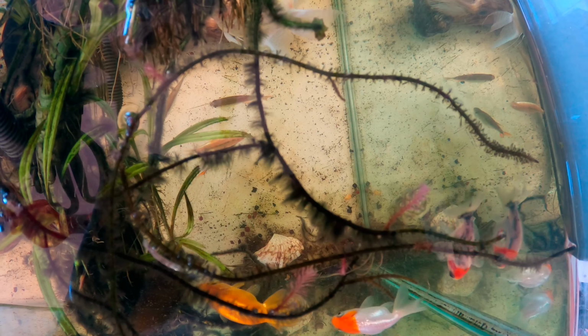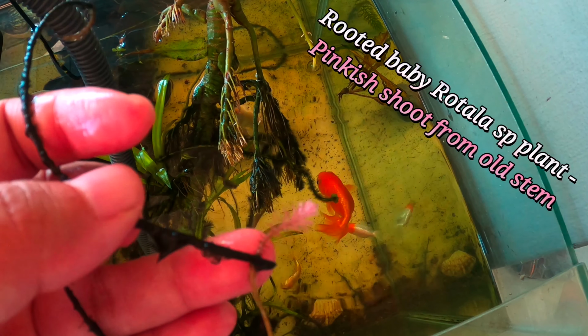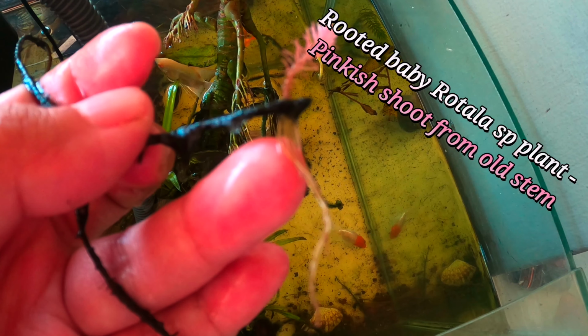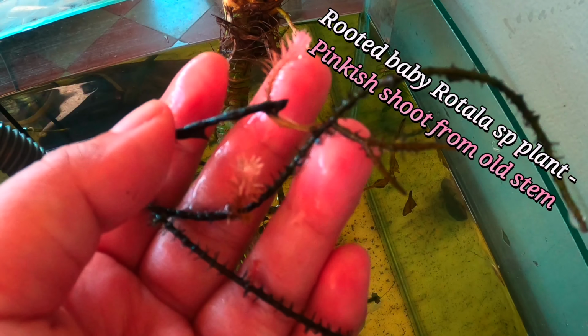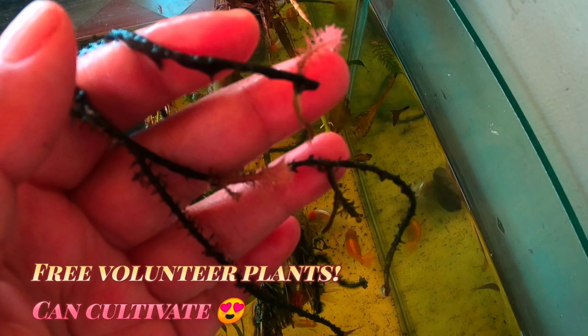We had some problem with brown algae. I thought these broken ROTALA stems covered with brown algae were dead and could be thrown away. To my surprise, there were actually new rooted pinkish shoots sprouting from these ROTALA stems. This new baby ROTALA species plant in pink color looks so cute.